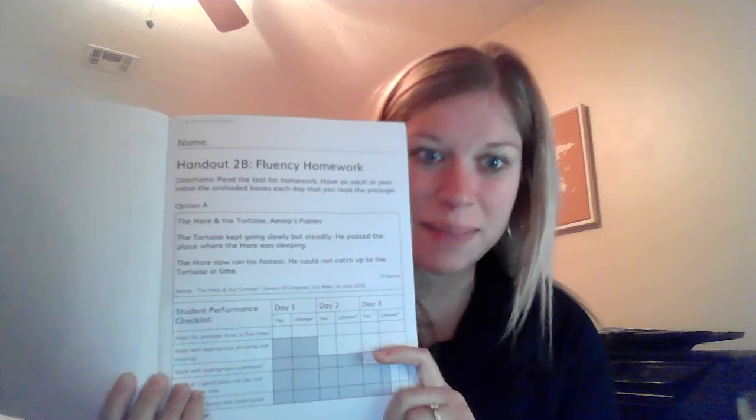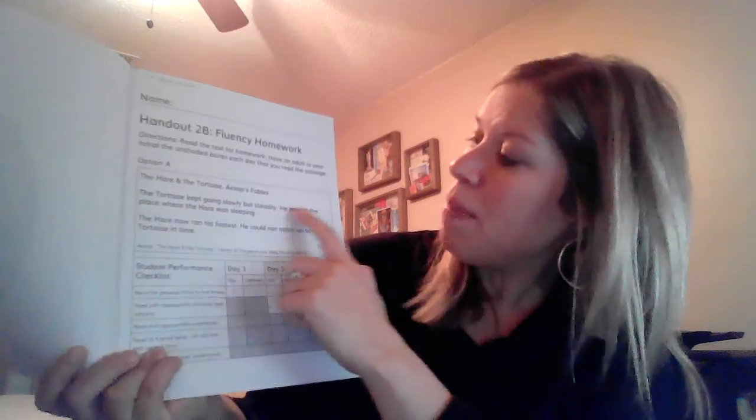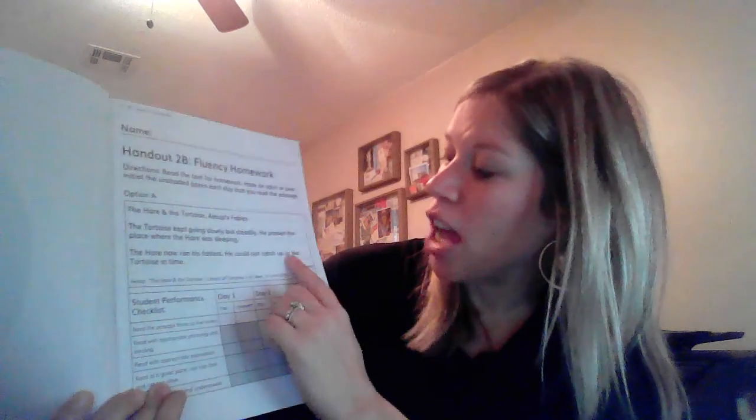Okay, listen carefully. The tortoise kept going slowly but steadily. He passed the place where the hare was sleeping. The hare now ran his fastest. He could not catch up to the tortoise in time.